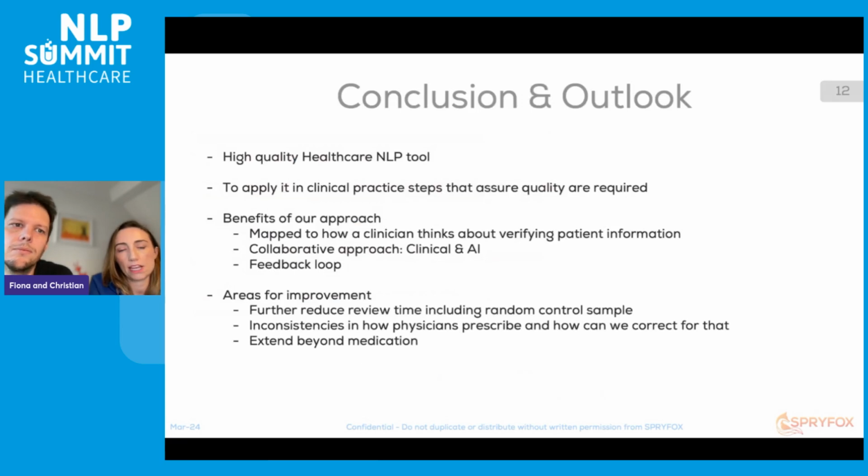So what we would say at the end of the work that we did was that we were really satisfied that this is a high quality healthcare NLP tool. But whenever you're using something in day-to-day clinical practice, or even if you're using it for making a commercial decision, it's not enough just to know that it's good quality. We also had to be sure that we're following particular steps and that we could assure ourselves of the quality of the work that we were doing.